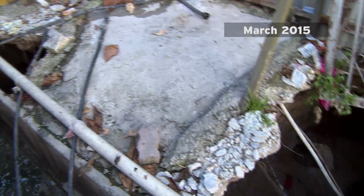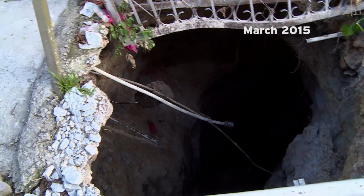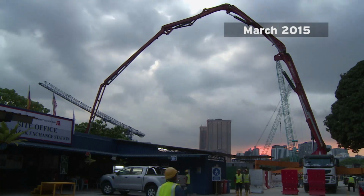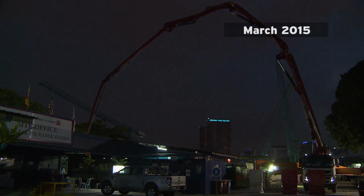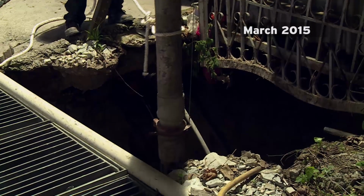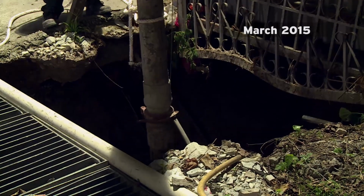On 26th of March 2015, a sinkhole was discovered within the station area, close to the station site office. Proper measures were taken to ensure the sinkhole did not affect the public and nearby facilities. The area was hoarded and concrete was immediately used to backfill the 50 meters deep hole, one of the deepest sinkholes ever to occur during the project.